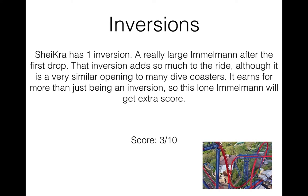SheiKra has 1 Immelman, but it's large, it's imposing, it's fun to go through. So it gets 2 extra points. It's still a low score because of the lack of inversions, but it's still a really good Immelman for what it does. These scores in the categories here don't exactly matter. The score in the end is what matters to a lot of people, which you will see very shortly. Just wanted to get that inversion scoring out of the way if you didn't know it already.